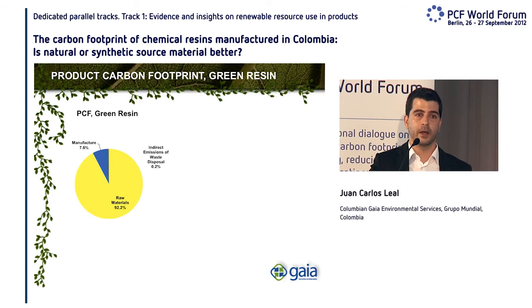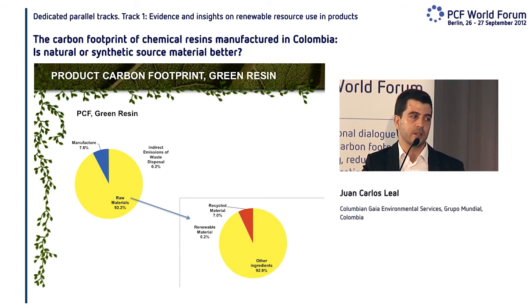Well, this is the main product carbon footprint. As we can see here, raw materials account for 92.2% of the carbon footprint, while the chemical plant contributes 7.6%, and the indirect emissions from waste disposal are less than 1% of the product carbon footprint. When we look at the raw materials, we can see that renewable materials are only 0.2% of the impact. Recycled material is about 7% of the impact, and other ingredients are 92.9% of the impact.